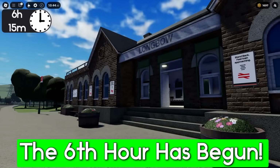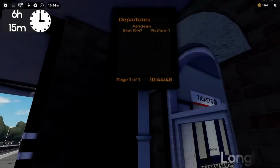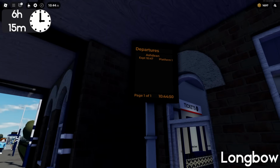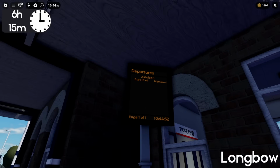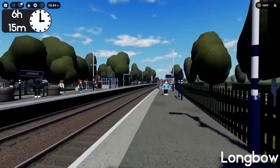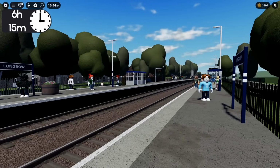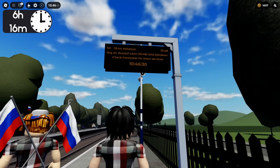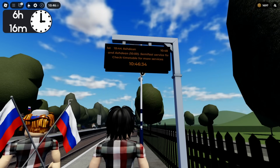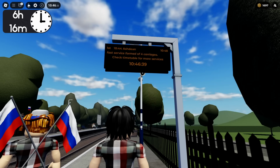So then as the 1 hour timer begins, we need to check what trains are departing here. Wow! At least we have one train going in the right direction. I guess we are heading to Ashdean immediately. What a great start! Hopefully it will stop at Ashdean Bridge, as that station is a request stop. Oh. I have just found out that this train is semi-fast and only stops at Russell Lane and Ashdean. We must take it though, as it is the only train on the boards.